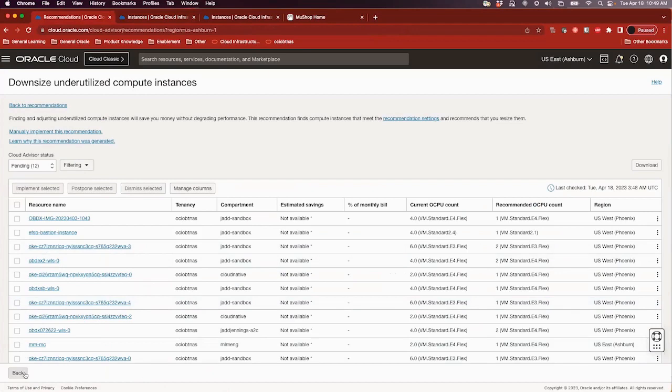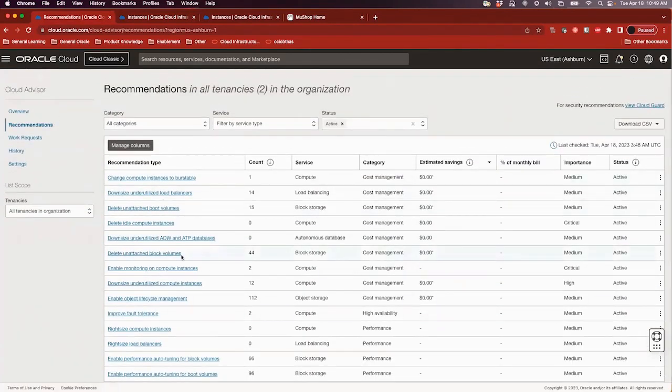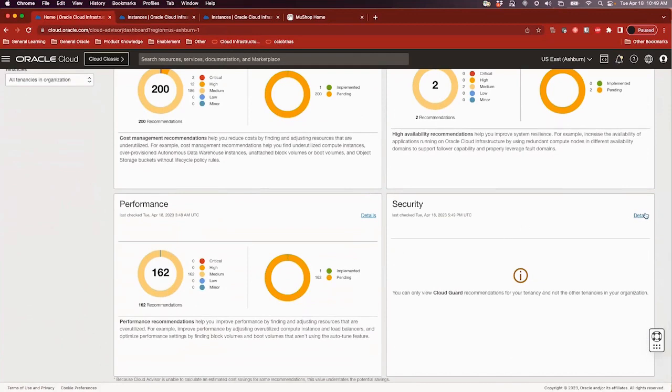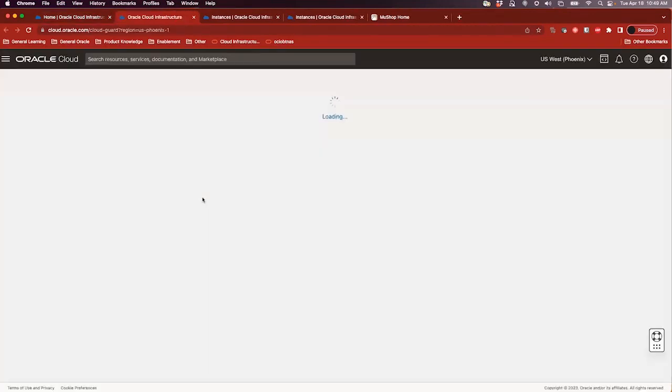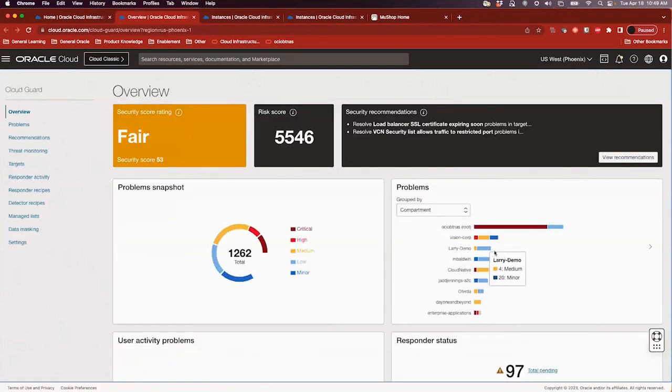And then one more area would be within security. So here, identifying areas in which I can save cost. Now let's look at areas in which I could improve my security posture. So if I go into here, this will take me to my CloudGuard console. And this gives you an overview of how your tenancy is doing.